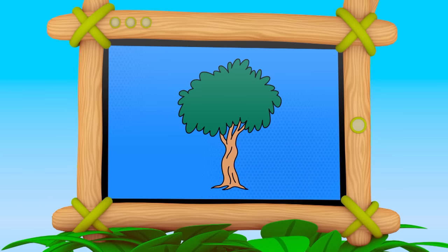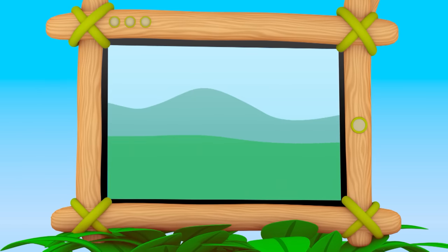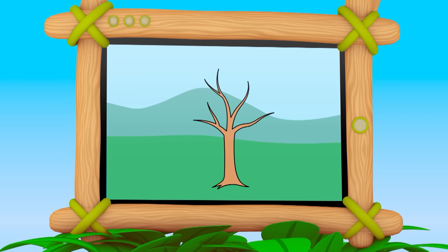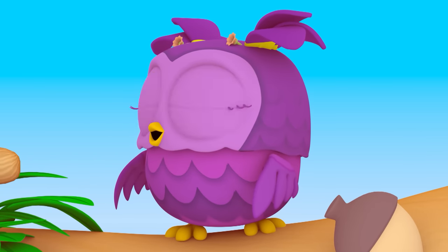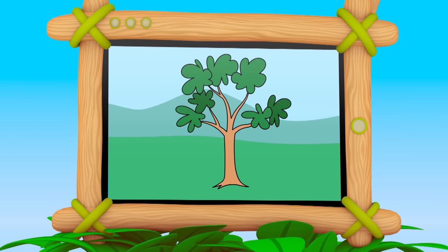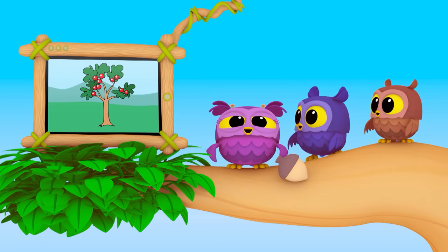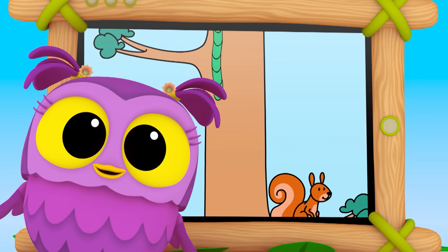A tree is a plant that grows up from the ground. A tree has branches that grow leaves. And some trees even grow fruit. A tree is home to many animals.